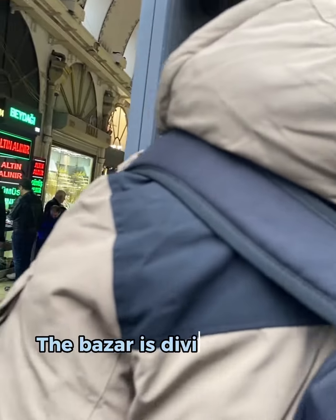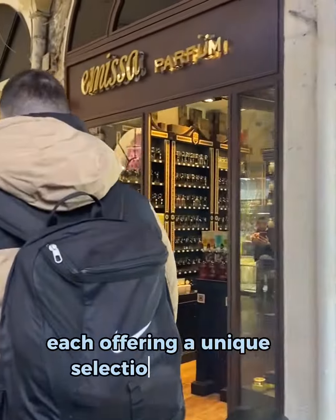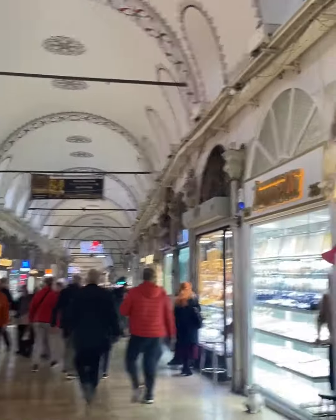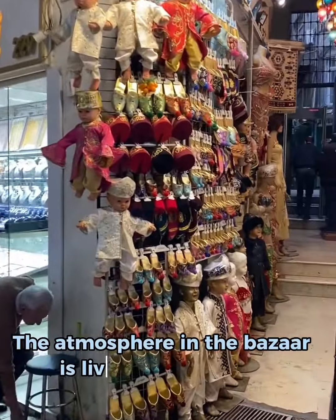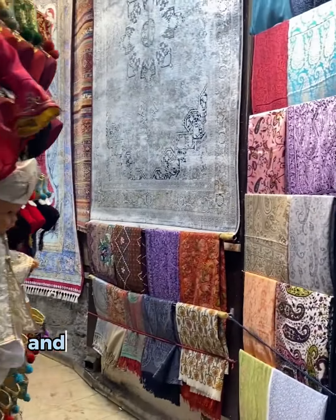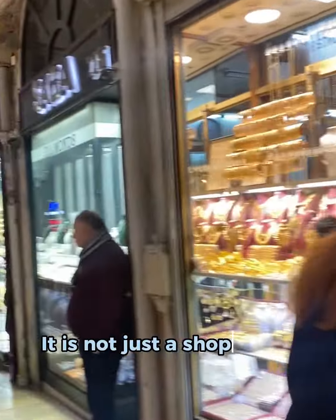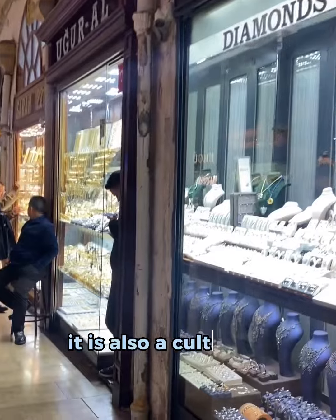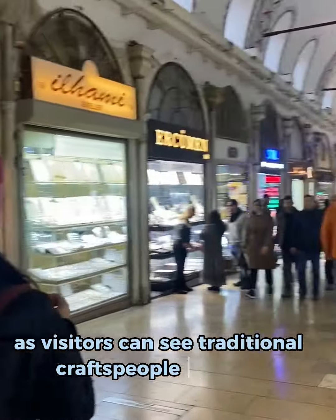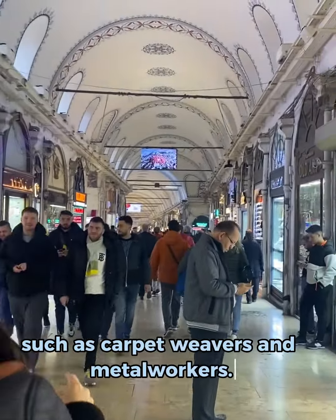The bazaar is divided into different sections, each offering a unique selection of goods from jewelry to spices to textiles. The atmosphere in the bazaar is lively and bustling, with vendors hawking their wares and shoppers haggling for the best prices. It's not just a shopping destination, it's also a cultural experience, as visitors can see traditional craftspeople at work, such as carpet weavers and metal workers.